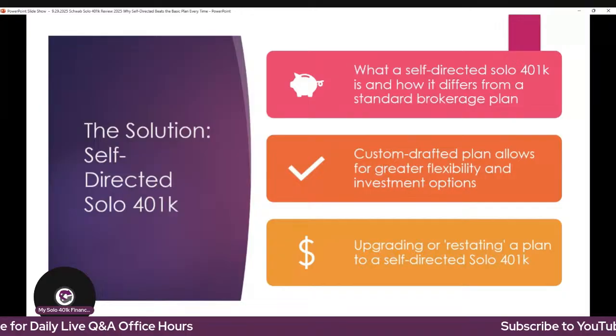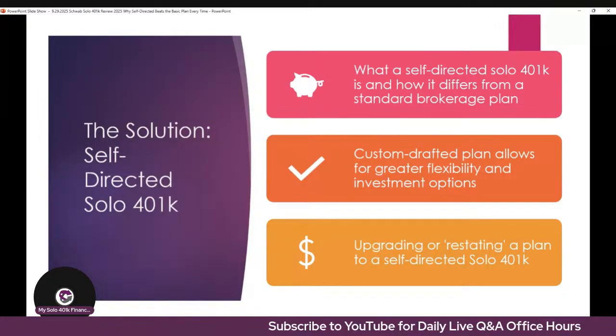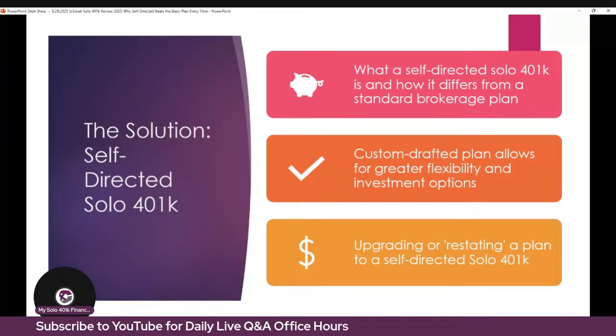Those are going to be free accounts in terms of Schwab's perspective. In other words, Schwab doesn't charge anything to open up the accounts. They don't charge any type of maintenance fee, etc.